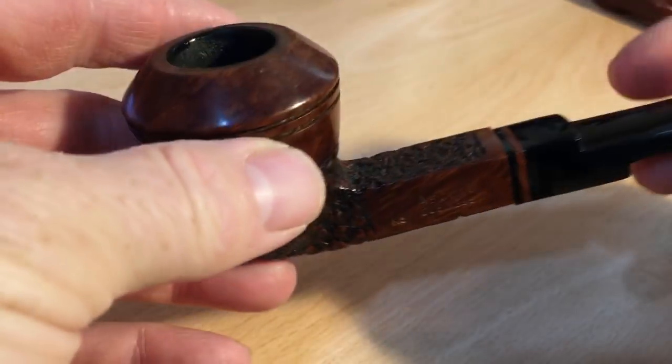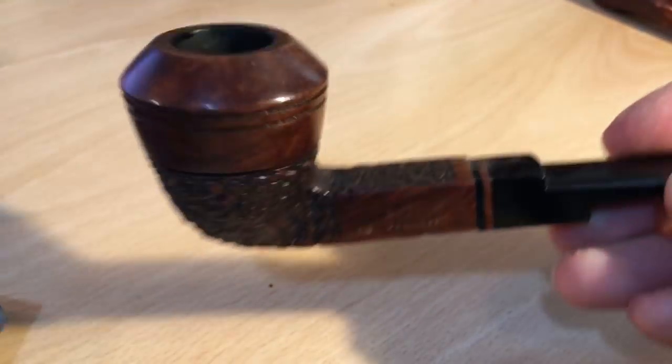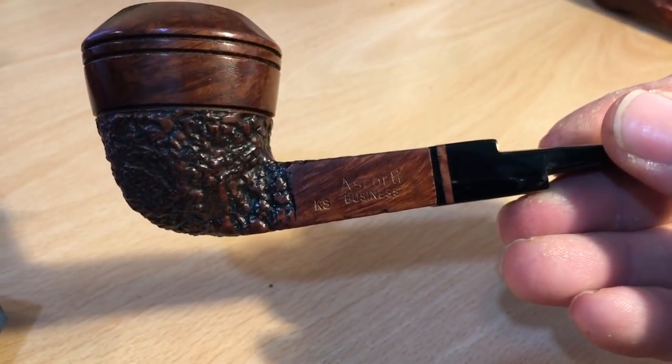But in any event, in very nice condition. I will clean them up before they go out, so if there's any charring and stuff like that which is removable, I will make sure that it is cleaned thoroughly beforehand. As I say, it's in very nice condition all around. So that's the Ascorti, and this one is £95. These Ascortis go for hundreds of pounds. Okay, this is obviously an estate one, but £95 is a good price.